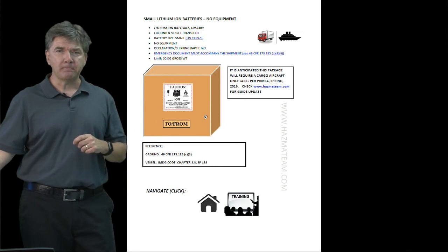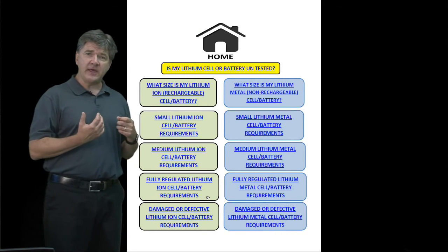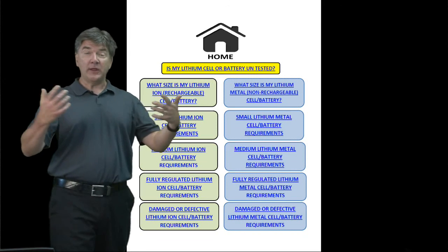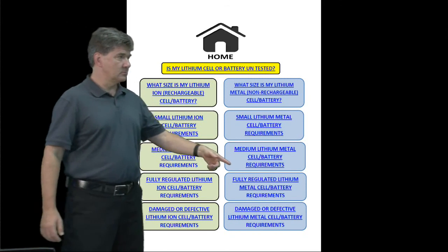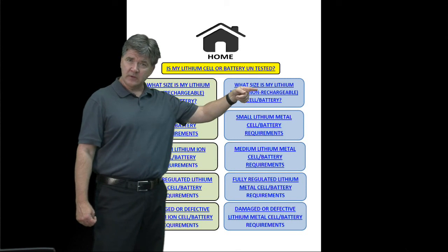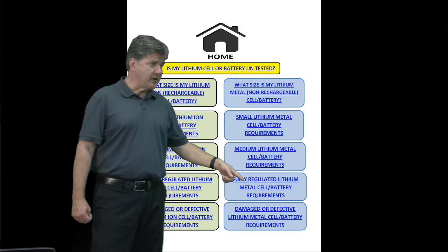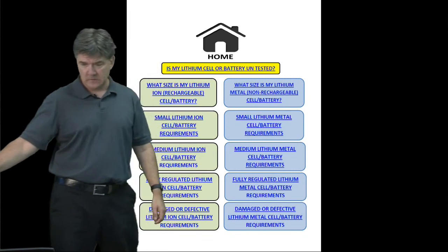All right, let's go home. So let's say you determine that you have a fully regulated lithium metal battery. Okay, so you figured out what size you had from this link right here. And then you go to this link right here, fully regulated lithium metal battery. And let's do that.